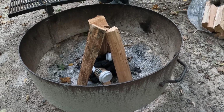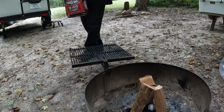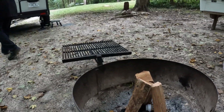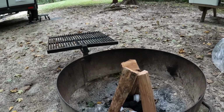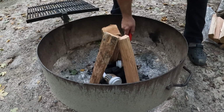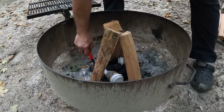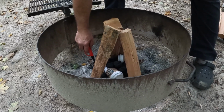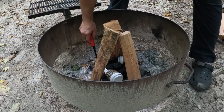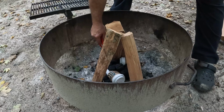Oh, don't show this. Hey, don't show my secret sauce. Hey, that matchlight charcoal's really old. It may not even... Does charcoal go bad? No, you can still smell the fuel in it. Can you smell it?